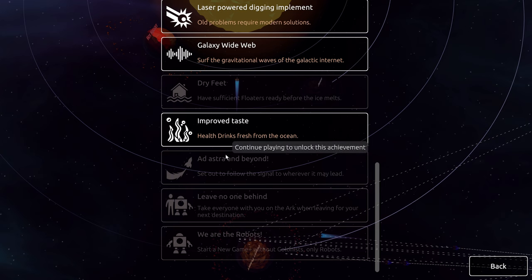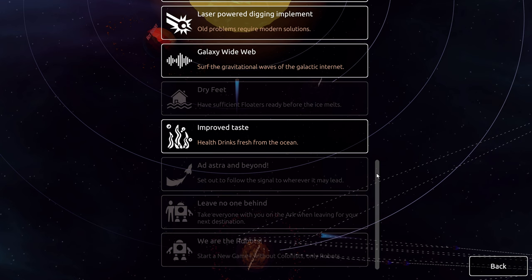I'd like them to not show me what they are. That would be better, I think, because otherwise, "Set out and follow the signal wherever it may lead" would have spoiled it for me. Had I looked at the section beforehand, I would have known that the end of the game is me going to another system, right? I wouldn't have to leave the Trappist system, right?